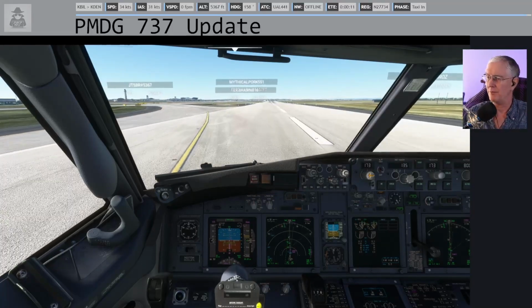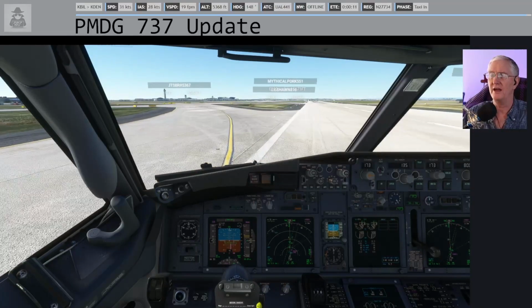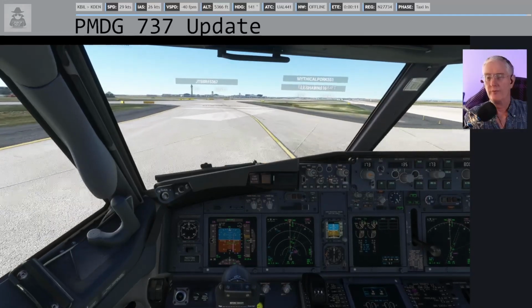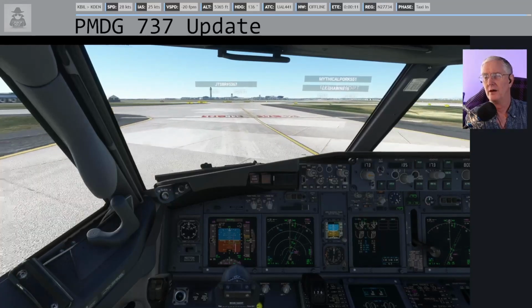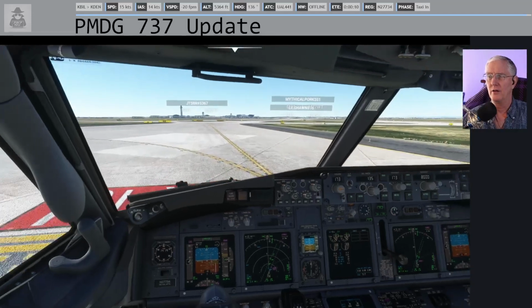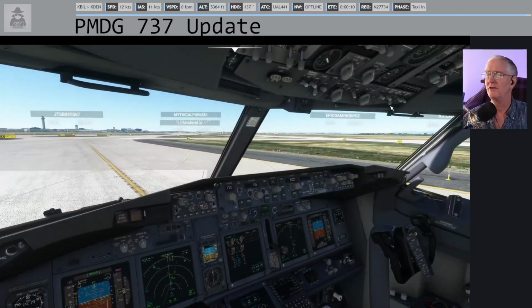I've already got the map preset, so we are exiting right where we thought. Foxtrot 6. Speed brakes going down. Flaps going up. Clean up the airplane. Braking. Landing lights. Strobe lights.